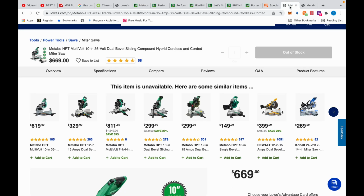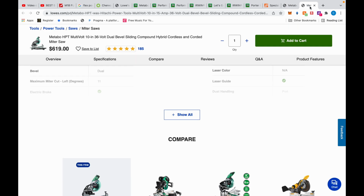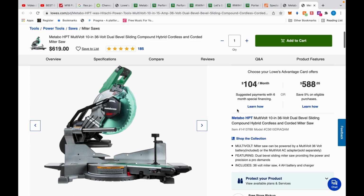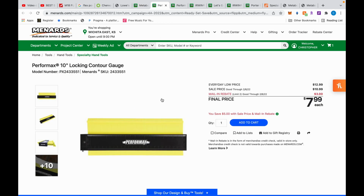We go over here to Lowe's, we see it's out of stock now at Lowe's, but it's $669, and they have the one that comes with just a 4-amp hour battery. It's $619. It's the same thing, you guys. It's blowing my mind. I don't really understand why it's so cheap there, and it's on sale for $3.99, but it says their everyday low price is $4.49. It's been on sale for months. So, there you go.